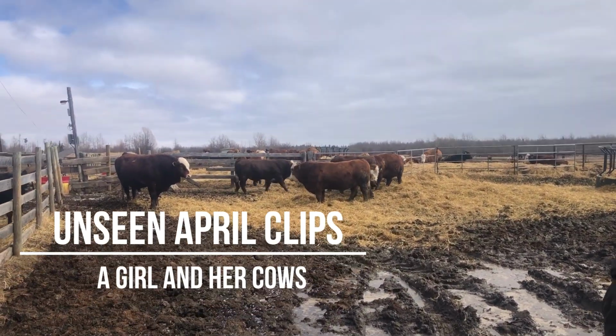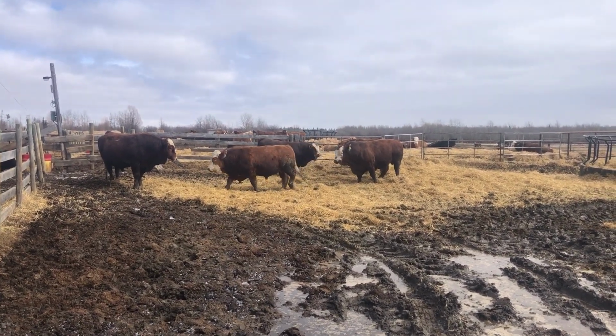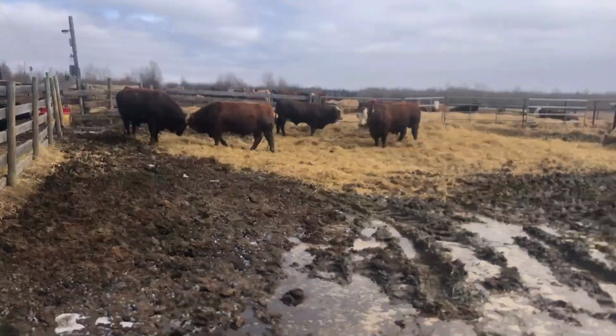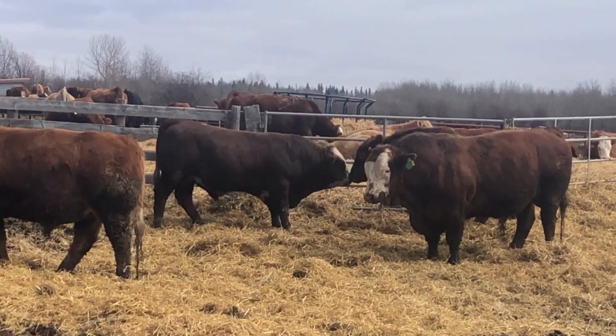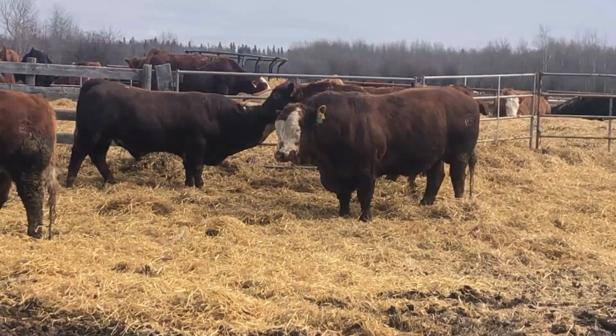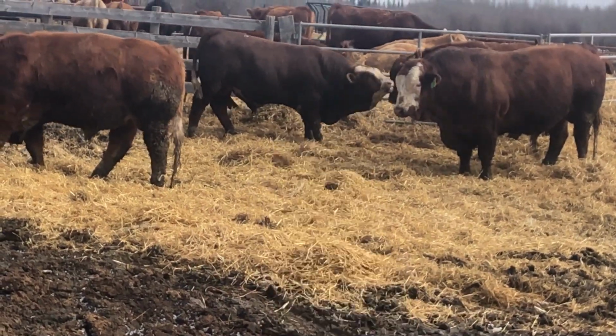Quick look at our bullpen. So the new bull, one of our two that we bought this year, got delivered. Now that he's in here, it's hard to... This guy right here that's smelling everybody, right? Oops. That one is the new one.